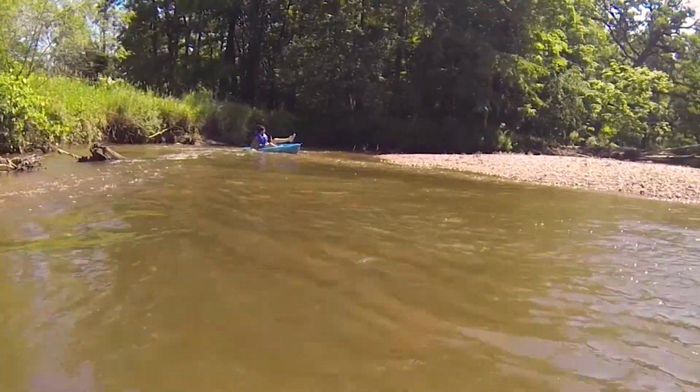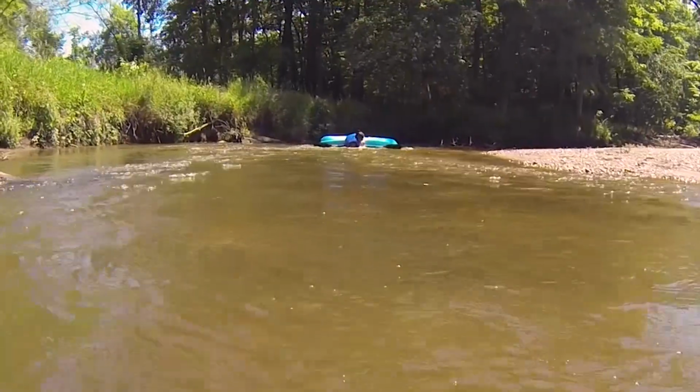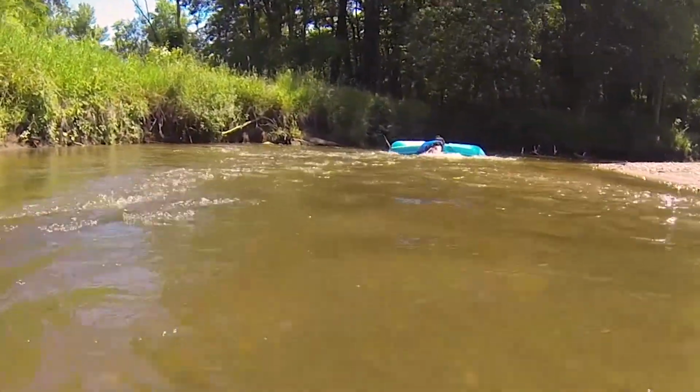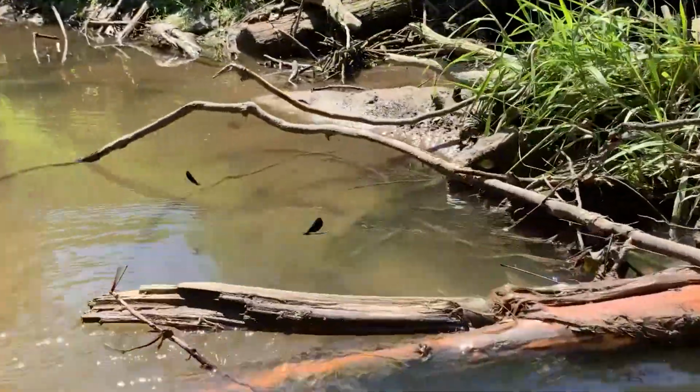Always plan for your trip on the river. Definitely wear a PFD. The river water changes quite quickly. So if you have your PFD and you wipe out, you want to get a game plan before you go. Let somebody know where you're going and what timeline you're going to be on. You don't want to go solo. Always want to have somebody with you.